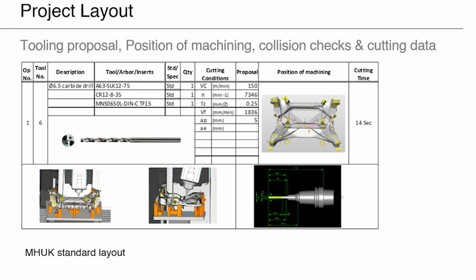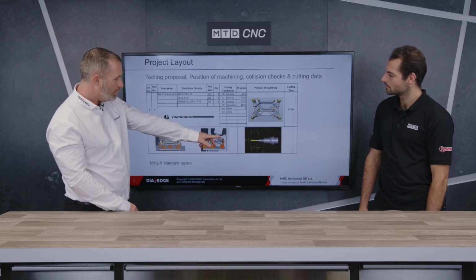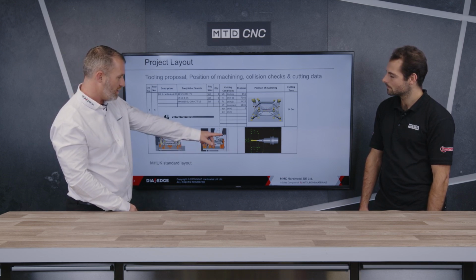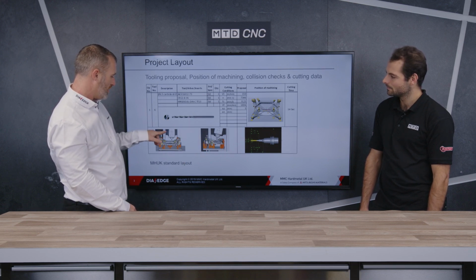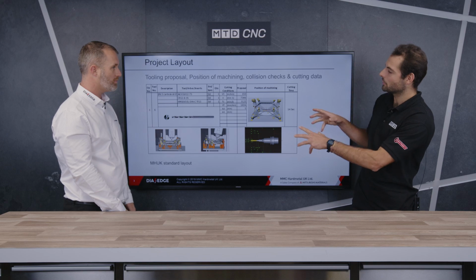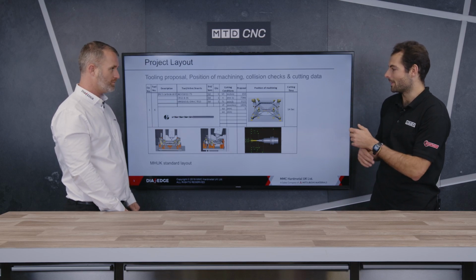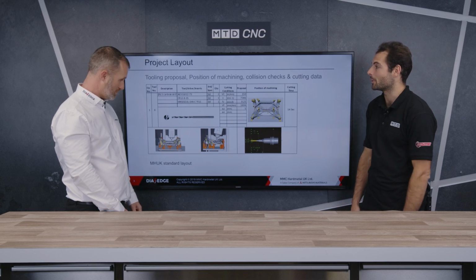We have our cutting conditions, which gives you your VC, your feed per tooth. We also have the position of the machining and the tool path it's going to. We also have the cutting time it takes to do it. Down the bottom, you will then see some gauge information on the tool, so the gauge lengths. And if we have got the fixture, the model, and the machine model, we can also show that, so we can show collision checks as well. So prove the process is possible and how long it will take. Yeah. And there'll be no collisions and whatnot. I guess everything except the program itself that just needs to get programmed by the customer themselves.